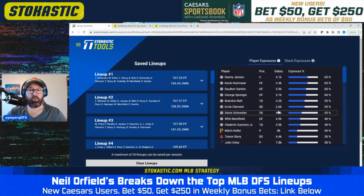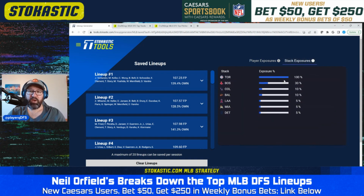Have not seen that before. Those are our top exposure of the day. Every single one of them over 40% exposure. We have 100% Blue Jays bats. I kind of wondered as I was clicking through, it looked like we were staying on the chalky end of the spectrum there.